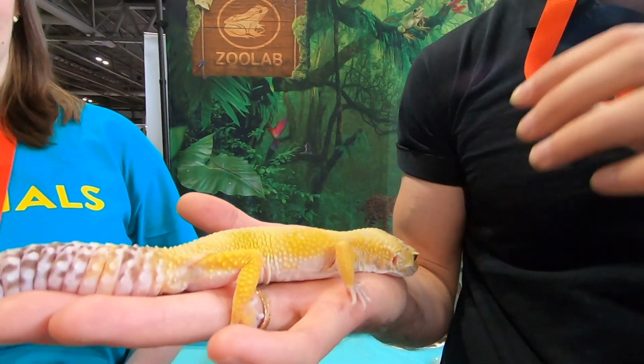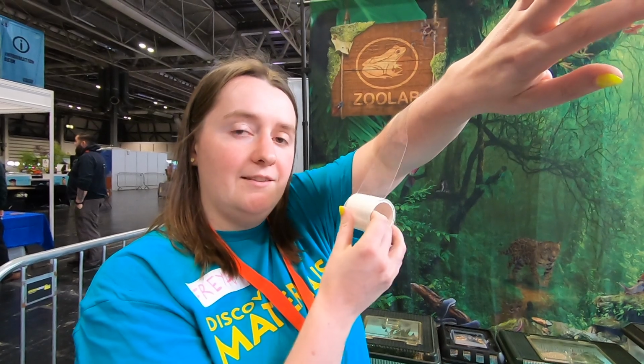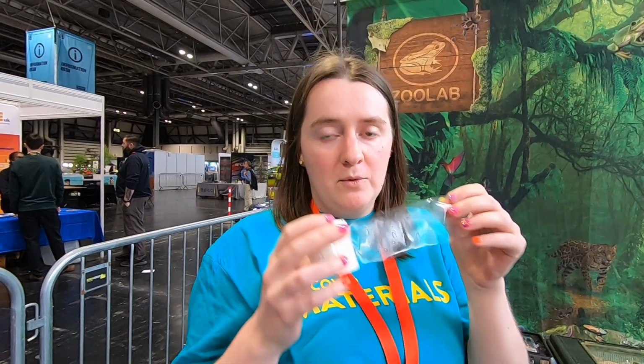And one of the things we can take a look at with the geckos is we've been studying their feet. They have incredibly special feet that allow them to climb on almost everything. Smooth surfaces like glass, ceilings, walls, no problem at all. And we've studied this, and actually Freya here has some of the gecko tape that we've created from this. It's such a cool material. Literally, it works in the same way with our gecko tape.